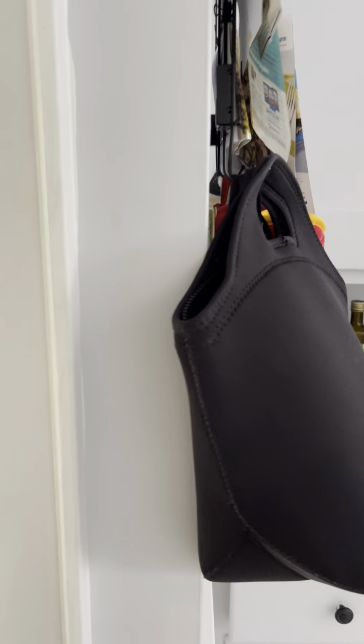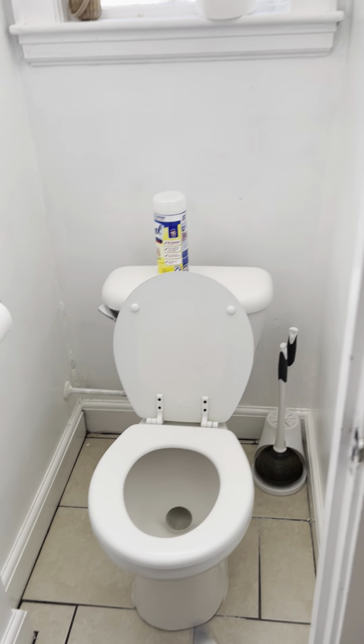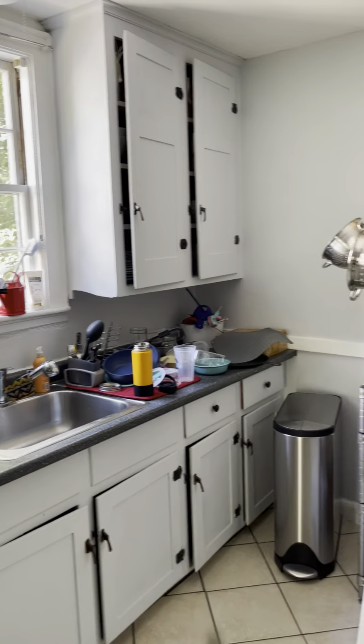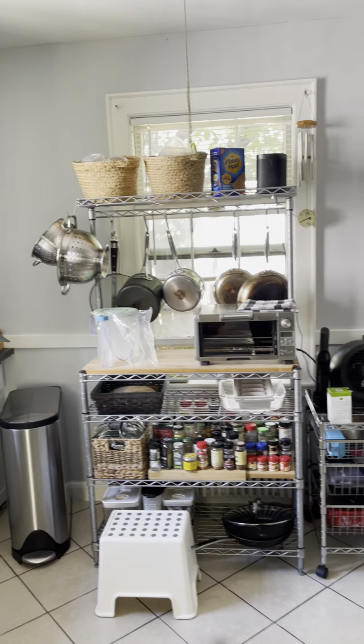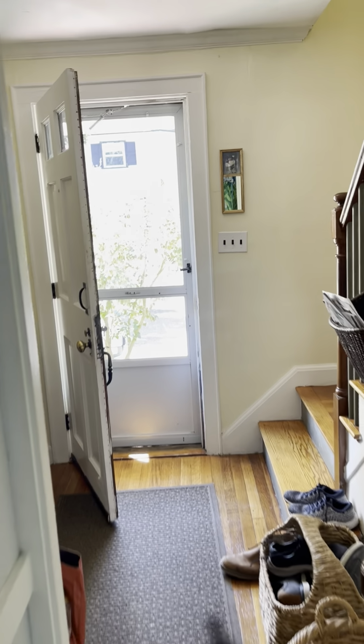On the main level, you do have a water closet here. So water closet is there. There is also basement storage. It's gas heat, so you pay for gas and electric, which is nice. You don't have to deal with oil. Okay. So let's go upstairs.